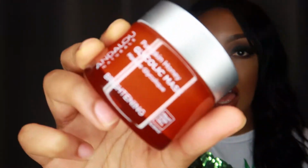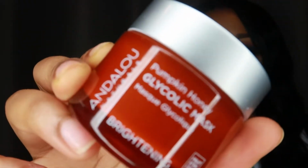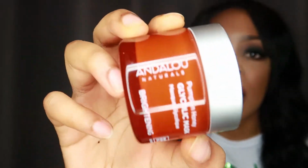So I saw this and really wanted to buy it because I felt like my complexion was looking a little bit dull, and I just wanted a mask that literally brightens up my face. So when I saw this, I was like, I need to buy this. And this is such a good brand. It's an Australian brand. It's called Andalou Naturals.